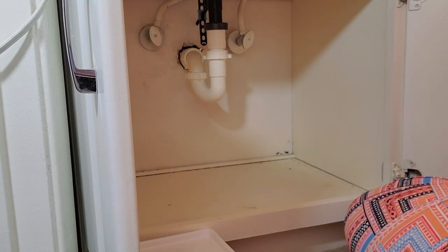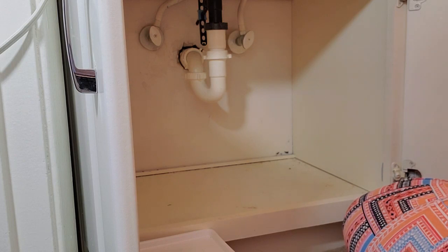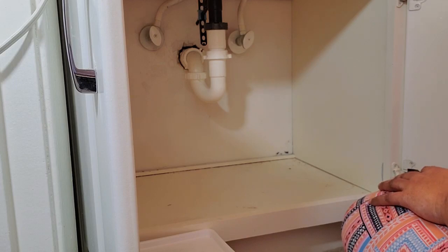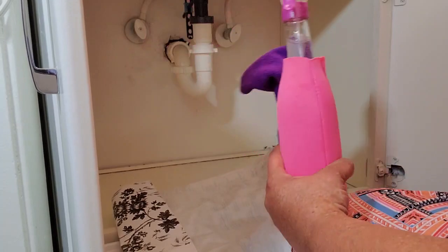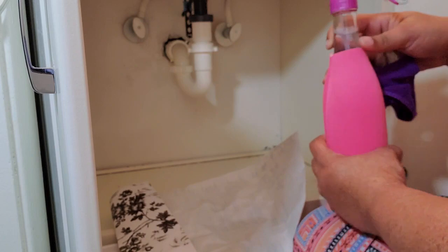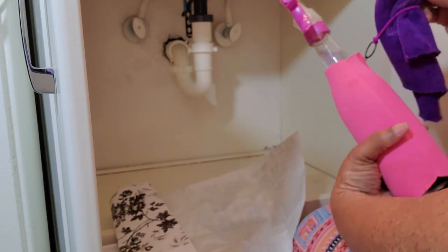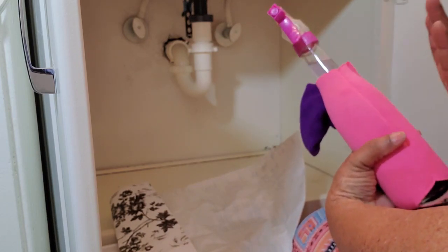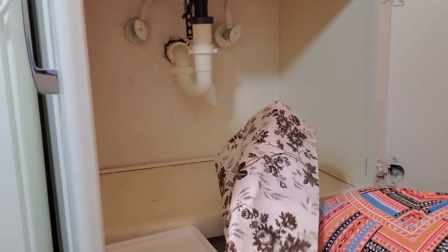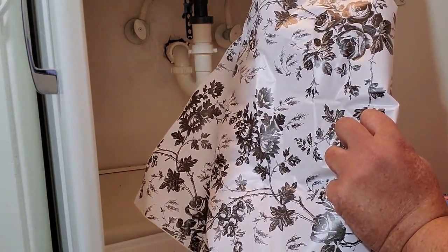Okay, now it is cleaned out, but it needs to be wiped out and have some paper put down. Now, I have some Fabuloso and water, which I keep in this bottle koozie. The Fabuloso is supposed to be in a purple bottle, but I didn't have another purple one, so I did it in pink. Purple spray and purple towel. Now, if you know me, you know I have a thing for this black and white rose paper. So that's what's going under here.